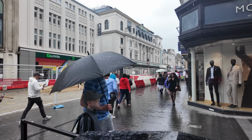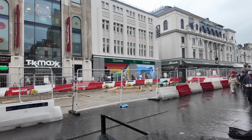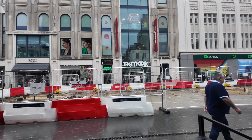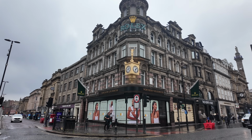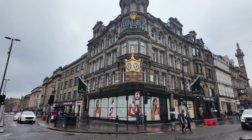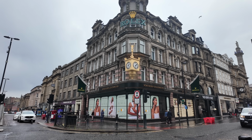Now for a quick roundup of other projects happening around the city. Let's start at Northumberland Street, where pavement improvement works are still underway. To be honest, the whole street looks a right mess at the moment, but hey, progress isn't always pretty. Next, the scaffolding has finally come down at the Northern Goldsmiths building. The shop will reopen next week after a 6-month refit and restoration, and it's looking great.